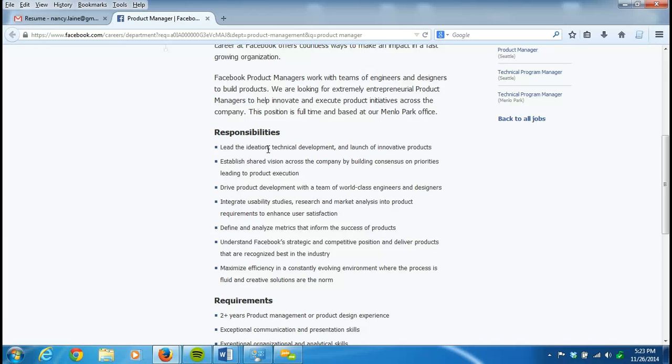lead the ideation. Well, basically that's just coming up with a concept, right? Coming up with the ideas. That's what they're meaning. So we can actually use the word ideation if we want, but we can also use other words to describe it. And what they're saying is establish shared vision across the company by building consistency on priorities, leading to product execution. So we know product execution has to be in your profile. We know that sharing your vision, different times in your different jobs you've had where you've shared your vision, we've got to put those words.